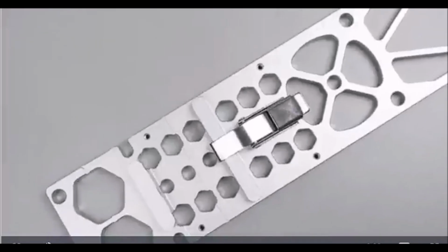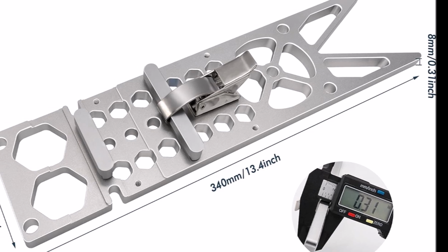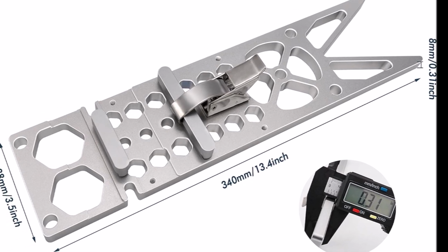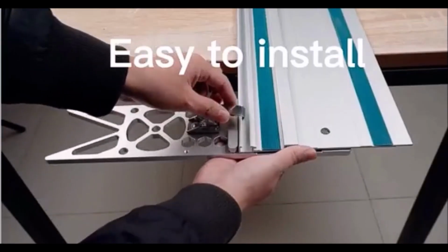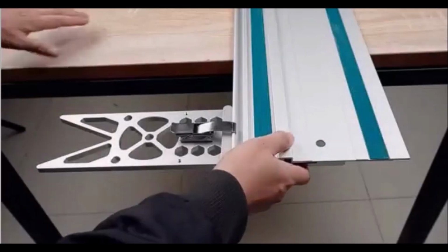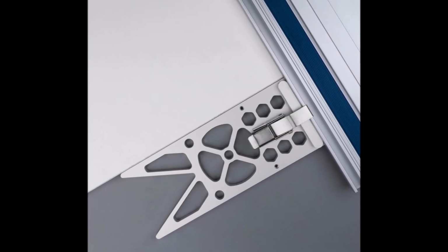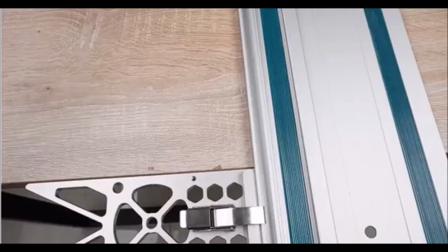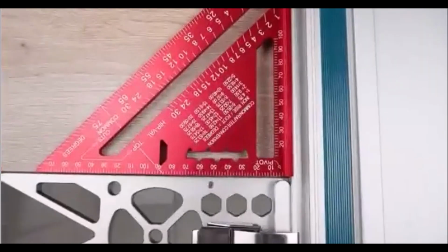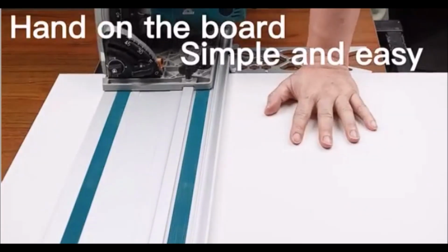Number 7. The 13.4-inch track saw square guide is a precision tool designed to enhance the accuracy and efficiency of electric circular saw operations. It allows for quick and precise setting of slicing or milling angles, particularly convenient for achieving perfect 90-degree vertical cuts. Constructed from high-quality materials, including CNC-milled aluminum angle stops and 304 stainless steel, the guide is durable, stable, and resistant to damage or bending.